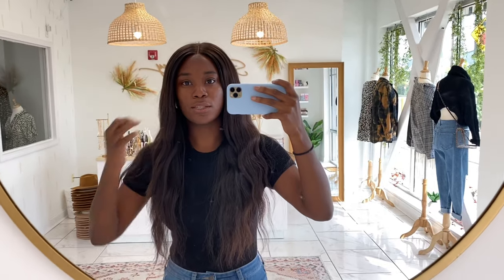I kinda look a mess right now, but it's okay. But anyways, usually when I get here, the first thing I do is put our open sign outside and put our sale rack outside so people know that we're here.